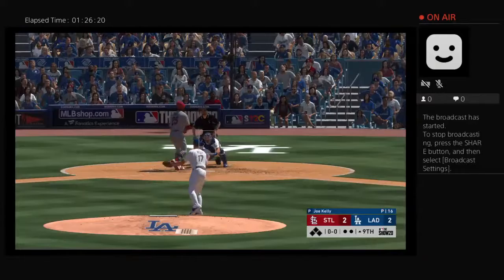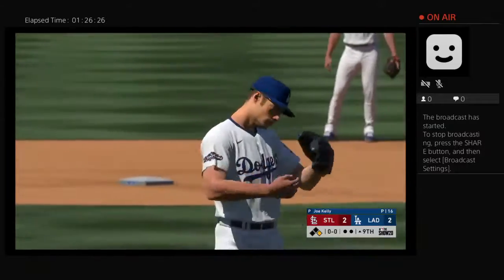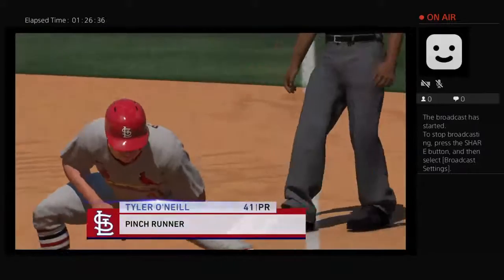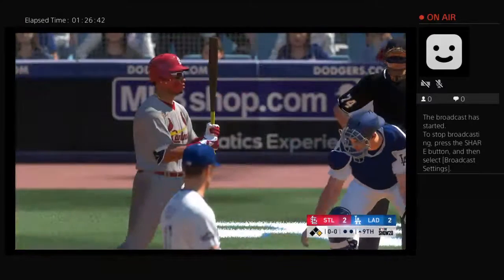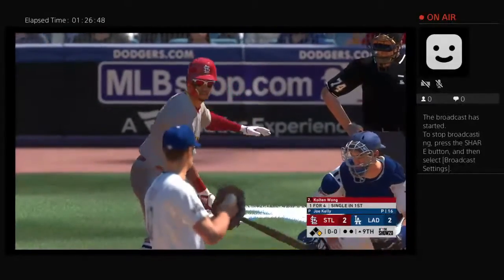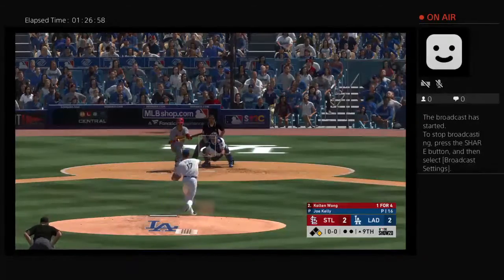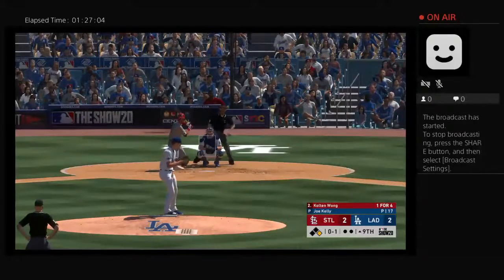Now time is called, and we'll have a pinch runner at first, and that'll be a wise decision as he's the potential go-ahead run. Filling in now, Colton Wong. Go-ahead run at first, nobody out. Here's the first pitch. Go-ahead run aboard here at first with nobody out. And he pops up the bunt attempt. But a strong throw gets him at second, so the sacrifice does not pay off here.